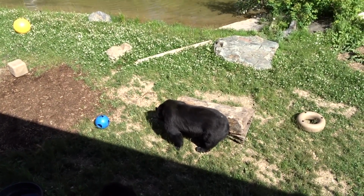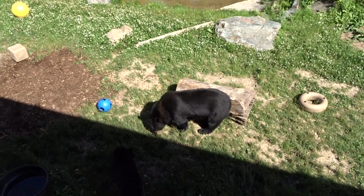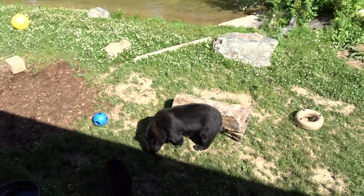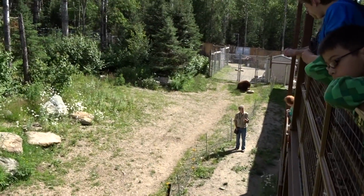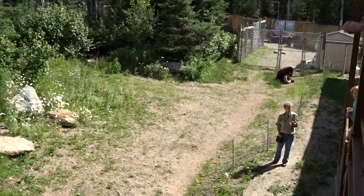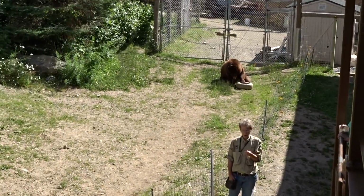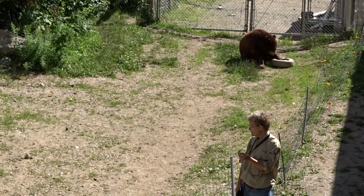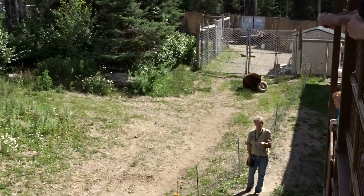Chipmunks and squirrels have a great life here at the Bear Center. There's always food, and I always call them the cleanup crew. Some of our chipmunks are pretty good size, and so are our squirrels. They have a pretty good life here. You're fine. I have seen a chipmunk go nose to nose with one of our bears, friendly, and actually eating.